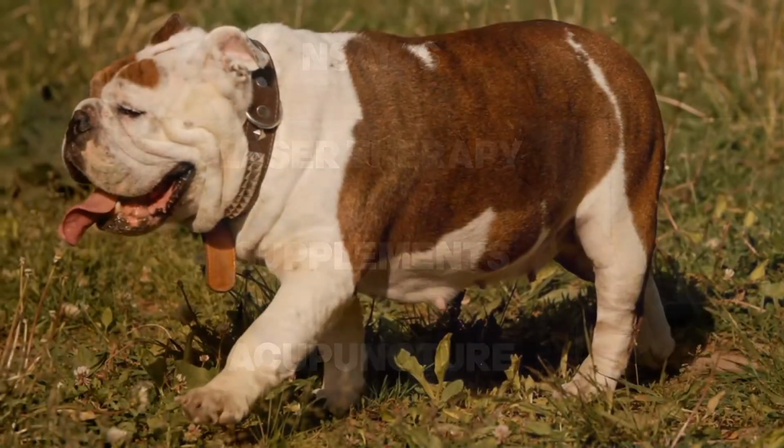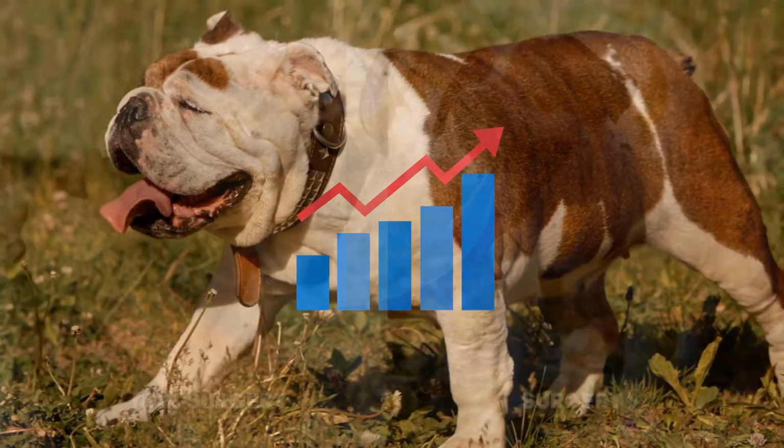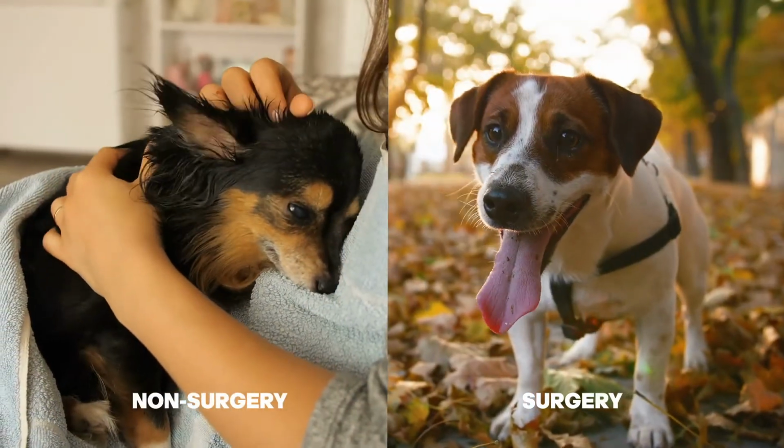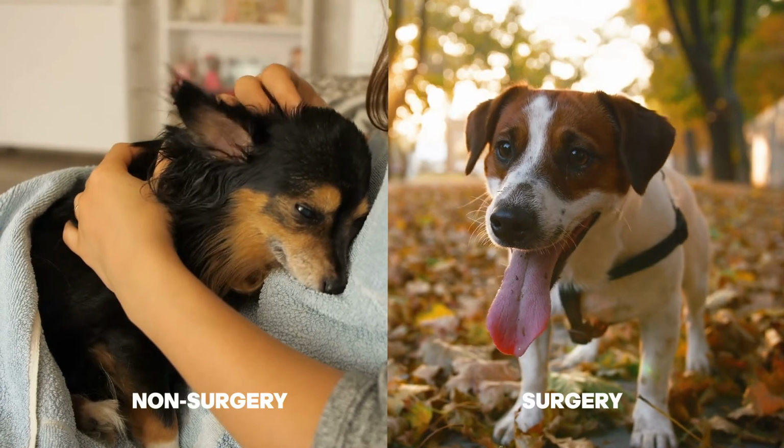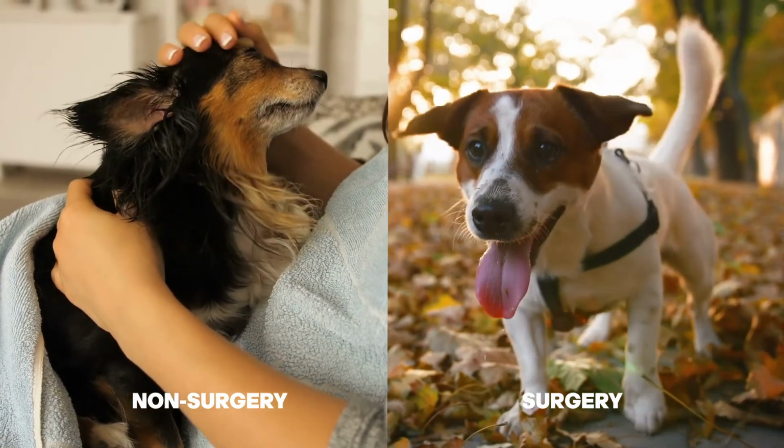As we mentioned previously, overweight dogs are at a higher risk of injuring or tearing their ACLs. Although dogs who undergo ACL surgery tend to have better results than dogs who recover by non-surgical means, both groups have better overall results when they also lose weight.